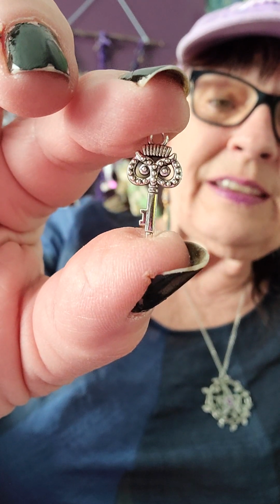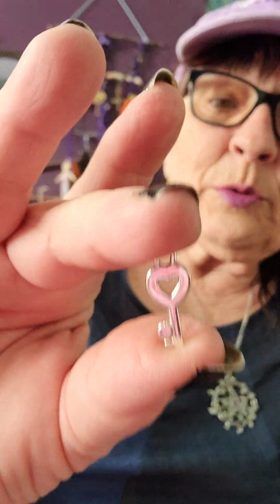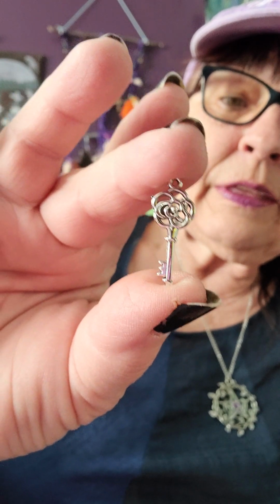This kind of almost looks like it has an owl's face. Do you see it? Oh, this is nice. I don't know why, but I'm drawn to keys. Yeah, this is beautiful. These are beautiful. Look at that little flower.